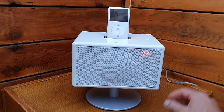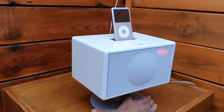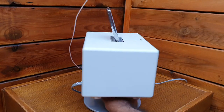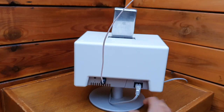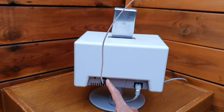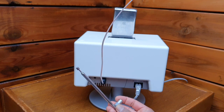Yeah, it produced excellent sound quality. I wanted to show you the back side. So you have the power connection, an antenna connection, and the line in also. It comes with this antenna.